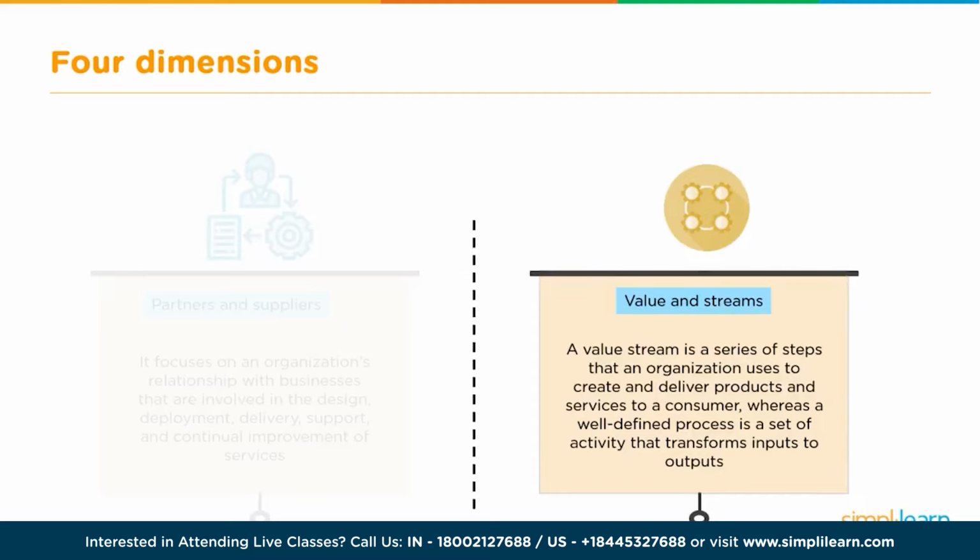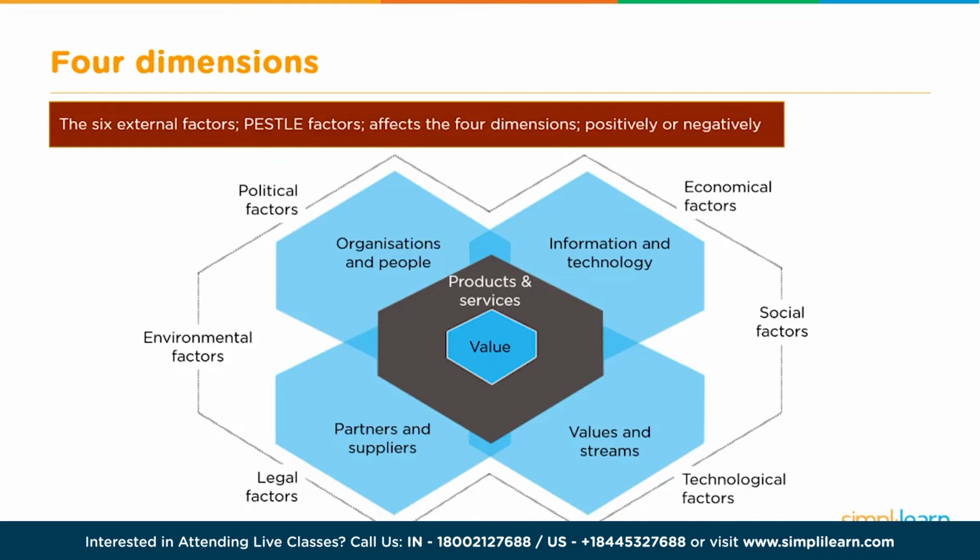Now, to take an example, if I assume a service like the taxi service which we discussed earlier, who is in organization and people? The people sitting in customer care, the drivers, the people sitting in the business, the finance, and the technology. So all these form a certain organization structure having people in it. So that fulfills the organization and people dimension of services.